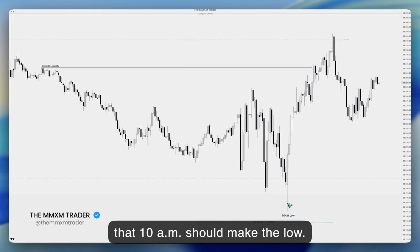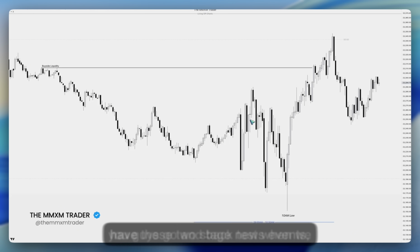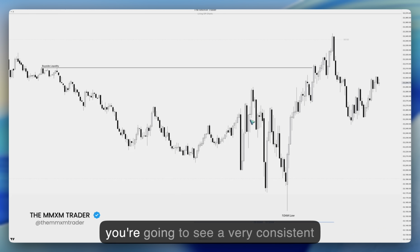should make the low. Here's a tip for you guys you want to put in your notes. For index futures, when you have 8:30 and 9:45 a.m. red folder news, you always want to wait for 10 a.m. Okay? Always, every single time. Do not trade before 10 a.m. when you have a 2-stage news event. It's likely to be choppy. And if you guys go and backtest when we have these 2-stage news events, you're going to see a very consistent pattern with 10 a.m.